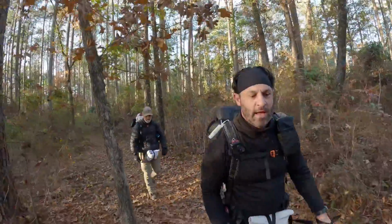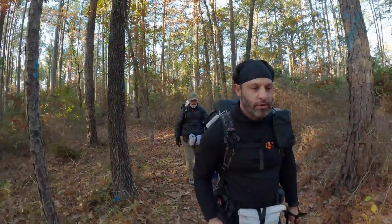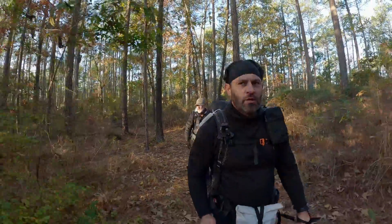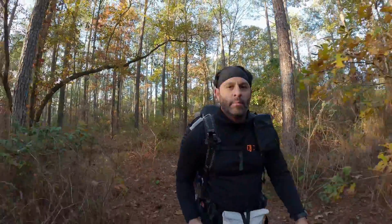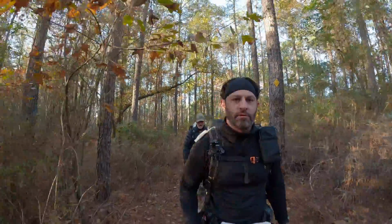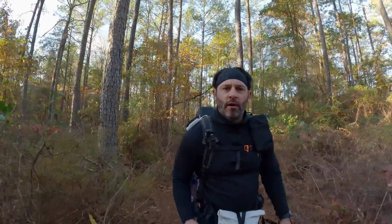Like I said, Kisatchie National Forest here in Louisiana. We're on the Wild Azalea Trail. It's about 24 miles long, total elevation gain of about 1,300. So yes, Louisiana is not all flat, but not super hilly. We got started about 7:20 this morning, and temperature was in the lower 40s.